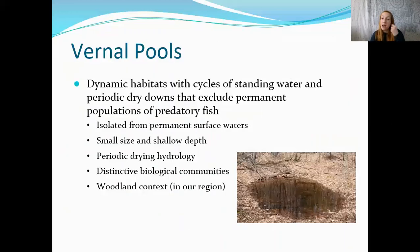A new thing we're asking our stream watchers to look for this year are vernal pools. And you might have attended our vernal pools talk last week, presented by Dr. Sutherland. If you couldn't make it, that's totally fine, and I can follow up here with more information for you. But vernal pools are dynamic habitats with cycles of standing water and periodic dry downs that exclude permanent populations of predatory fish. A few distinct characteristics are that they are isolated from permanent surface waters.